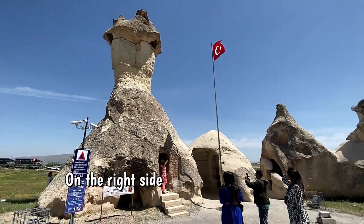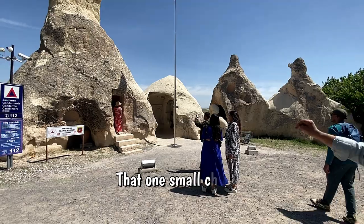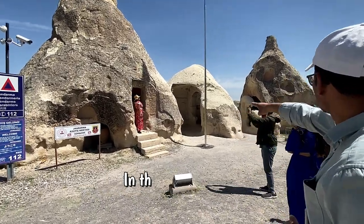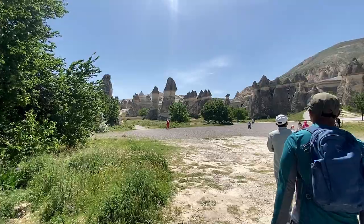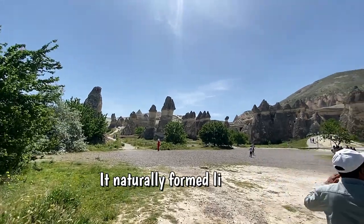On the right side of the cave, that one, small church. That's one on the right side, is a small church. In the middle, yeah. Now you can go confess. Nobody put that rock on the top. They naturally formed like this.